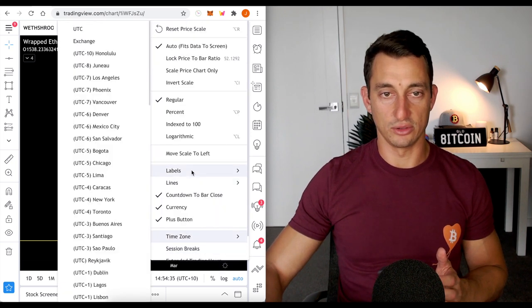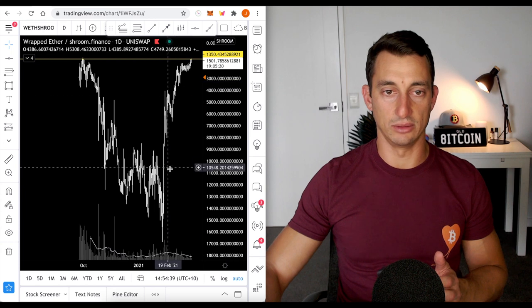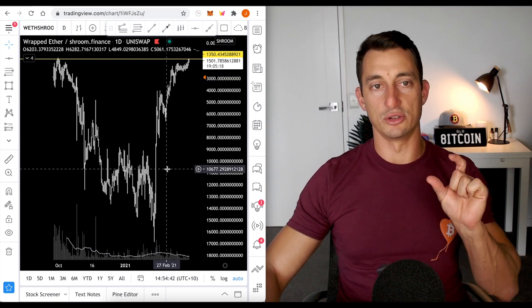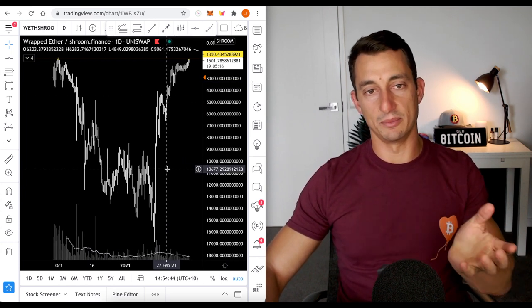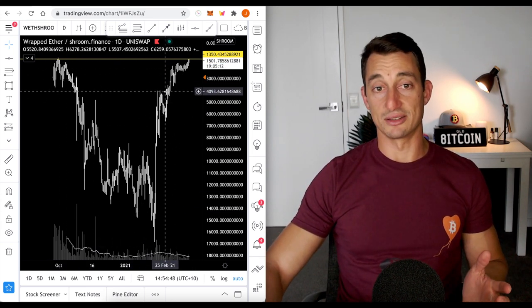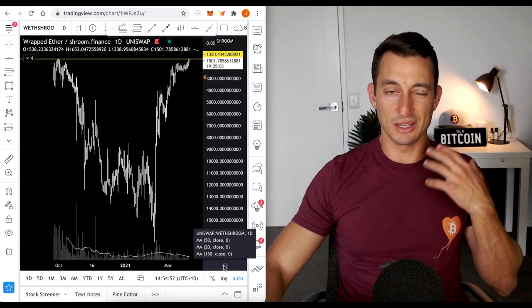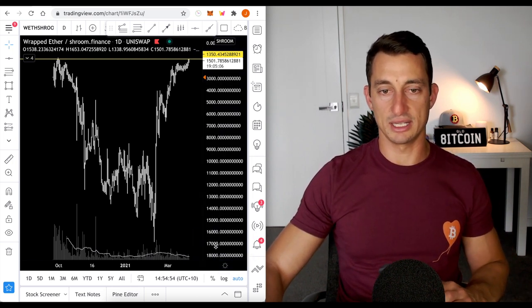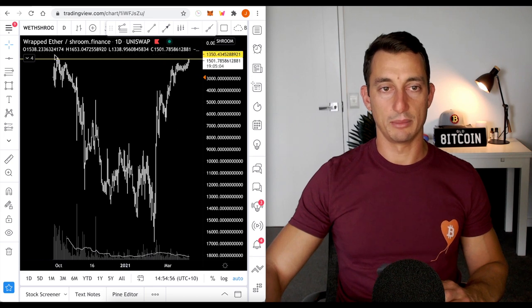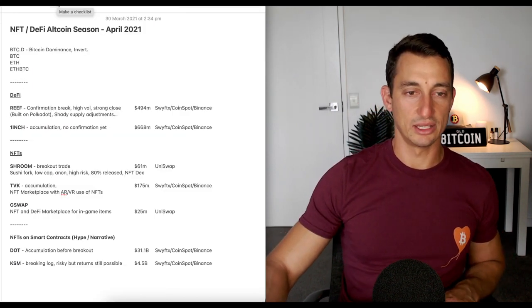Another little trick you can do here is use the cog icon in the bottom right, invert scale, and that'll give you the Shroom price against Ethereum, but flipped, all right? So now you can see the patterns in a bullish sense. So this is bullish for Shroom and still bearish for Ethereum. It just gives you that other view on the market. And you can see the numbers are all in reverse as well, but it's just so you can check patterns on the flip side. Next on our list is GSwap.